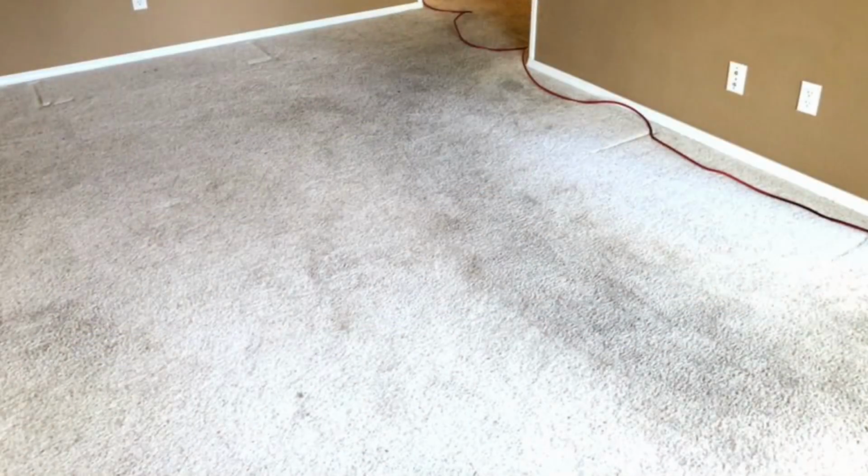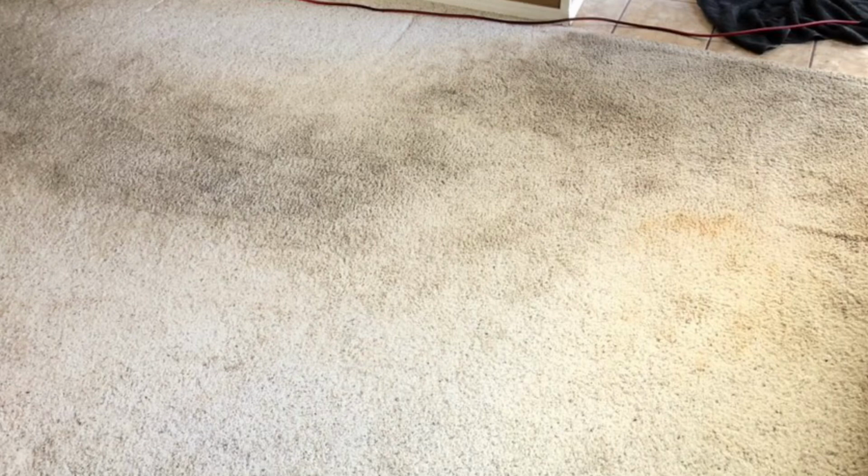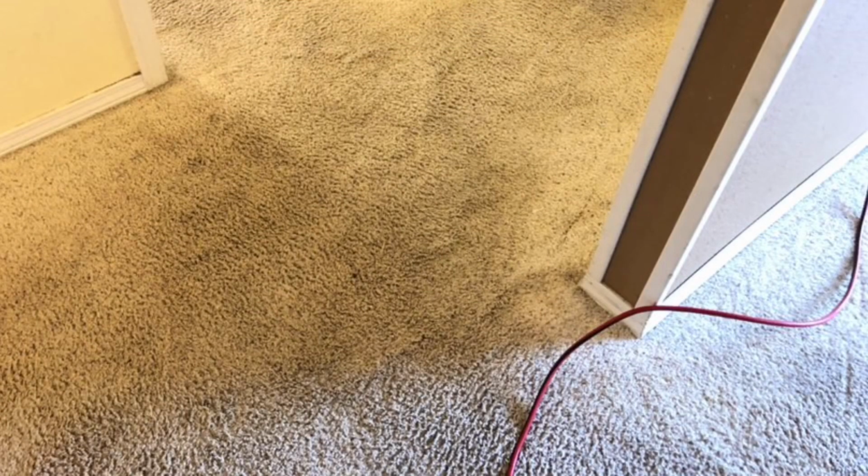You can see here, this is just after using the orbital on it and kind of shampooing the product in. And then I'll have some dwell time where I'll let this sit and dwell, continue to emulsify as much of that soil as I can before I steam clean it. But it's pretty heavy. I can see it starting to break down. You can see the fibers where they're untwisting, which is a good thing.